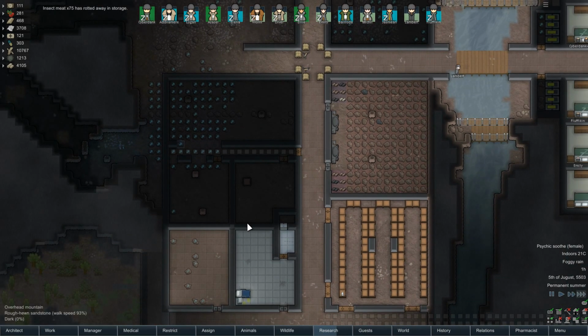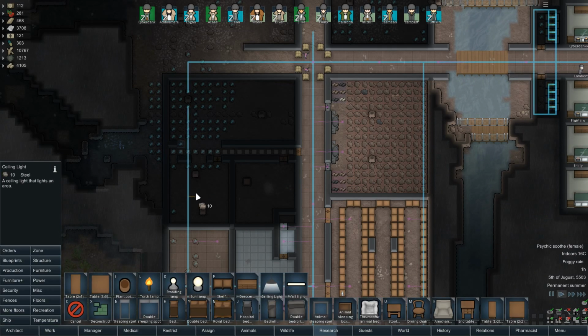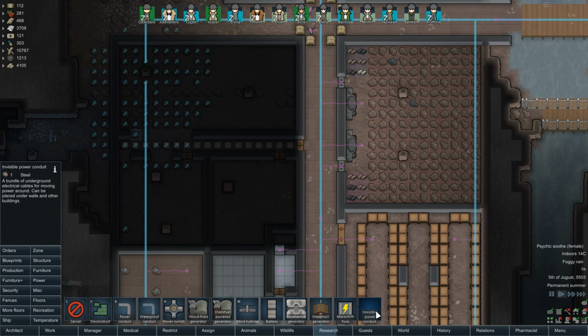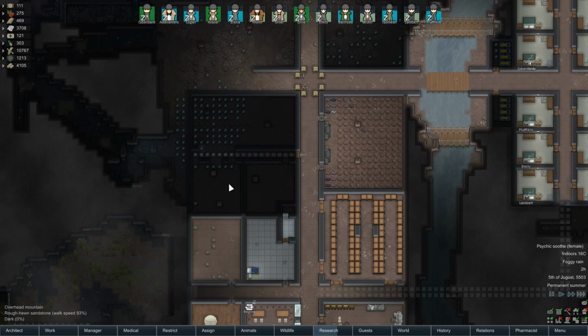There we go. Let's put a lamp in here. And we'll have to have a lamp in the hallway. It's a pretty narrow area, but it shouldn't be too much of a problem for it. You know, we're not really going to have too many crafters working in the loom area.